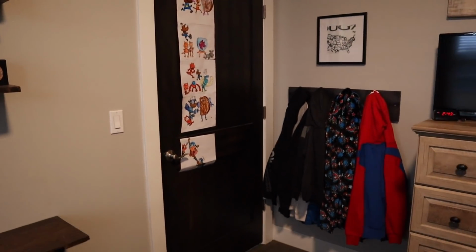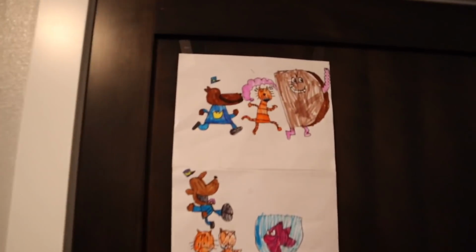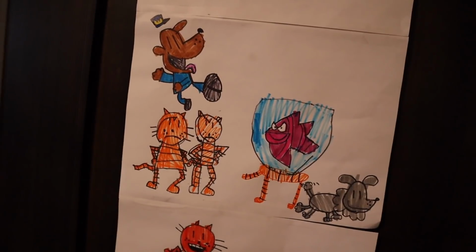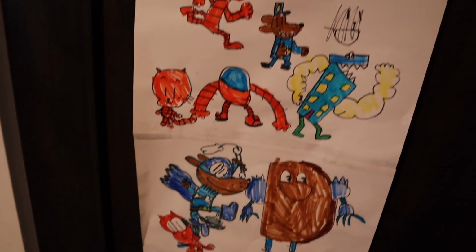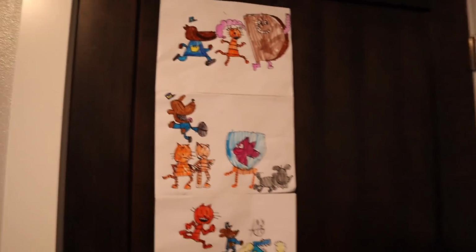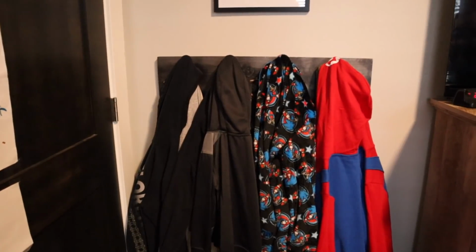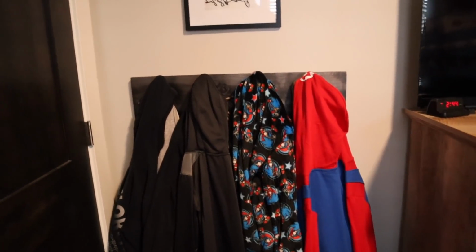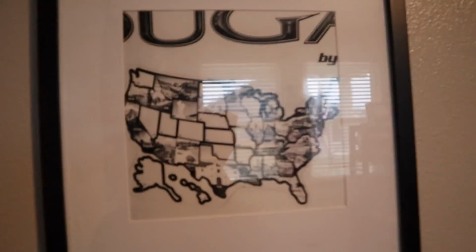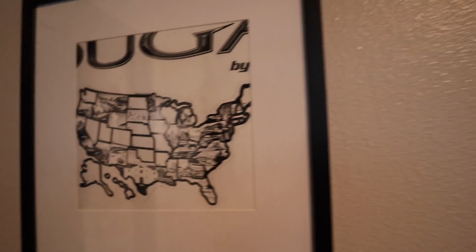And then I didn't do anything over here, but look how cute these drawings are. Brody has been drawing so much from like Dogman and Cat Kid. He just loves drawing all this stuff, so they're all taped on the back of the door. And then over here, we still just have their sweatshirts and jackets hanging, bathrobes, that kind of stuff. Picture from our travels last summer, all the states that we visited, 31 states.